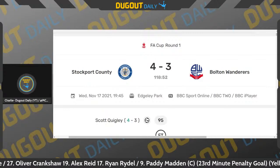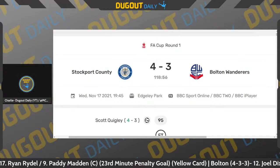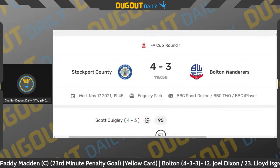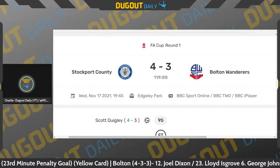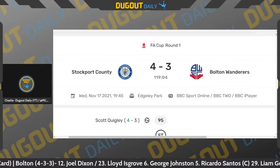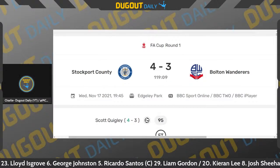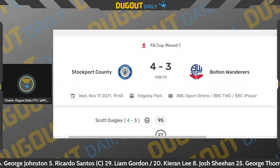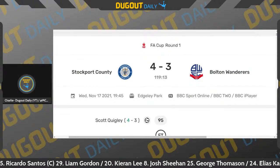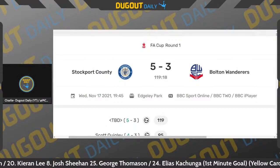They've done it! It's 5-3! Stockport have completed the cup upset. Stockport have beaten Bolton. It's 5-3. And it's in. There's a pitch invasion. This is what the FA Cup is all about. Stockport 5, Bolton 3. Sarcevic is down there. And it's 5-3 now.